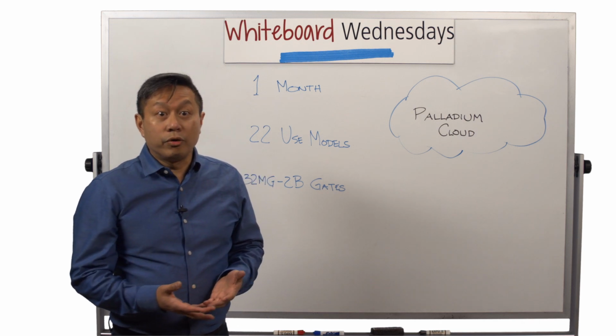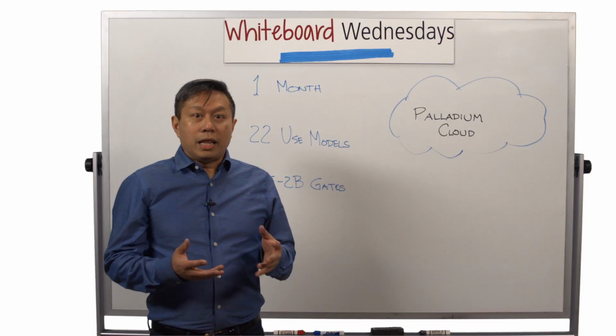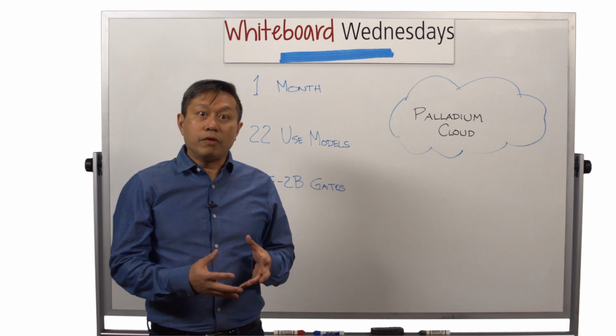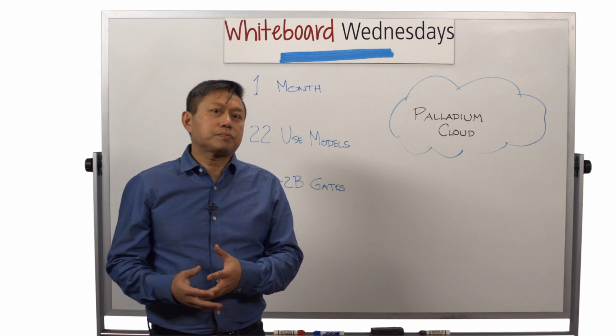Capacity is scalable in 32 million gate increments all the way up to 2 billion gates. This really allows customers without startup costs to be able to address designs all the way from a block level to large AI machine learning designs.